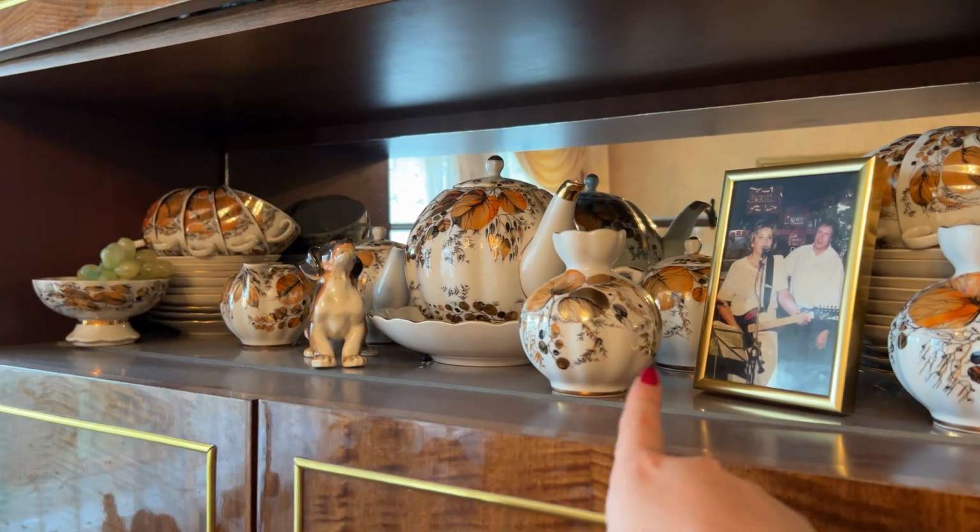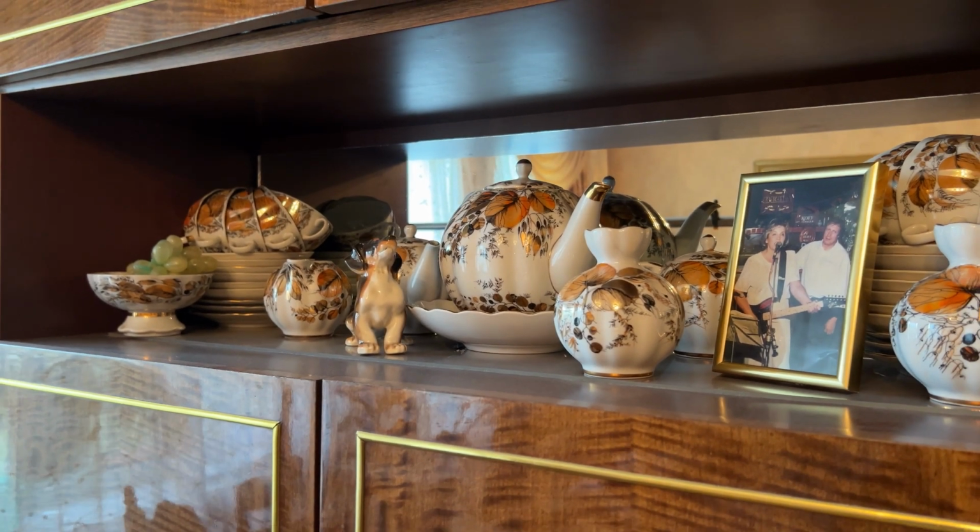I don't know. That's my mom playing electric guitar. She actually knows how to play guitar and sing and all that. And here we have a bar. We call it a bar that still has alcohol in it.